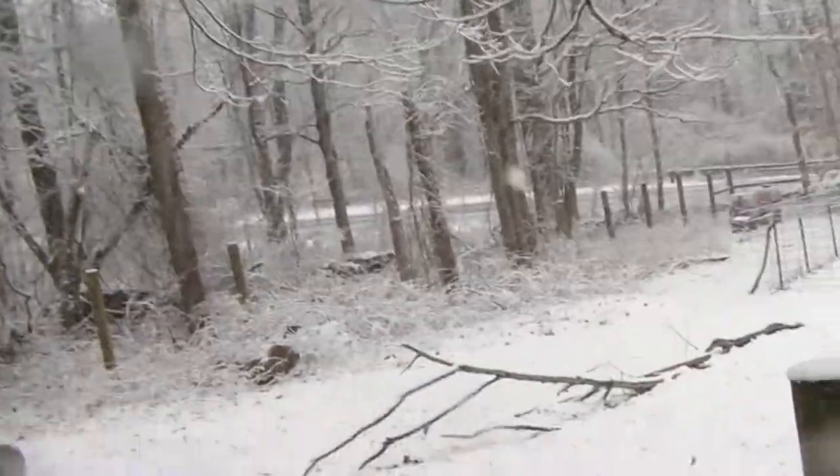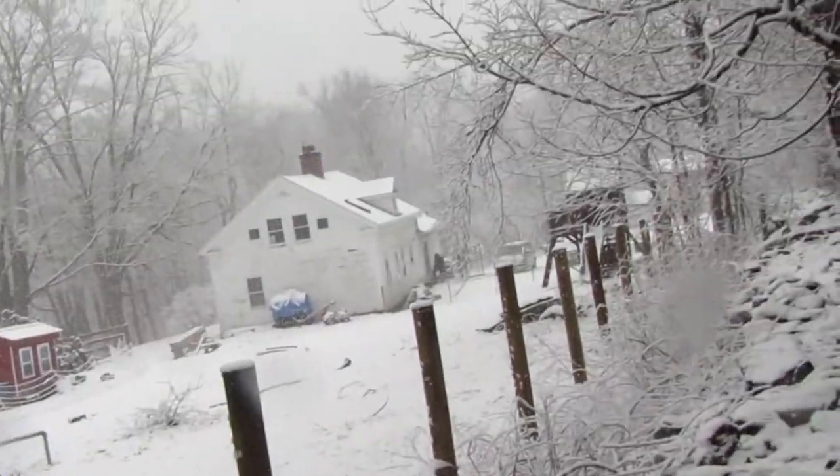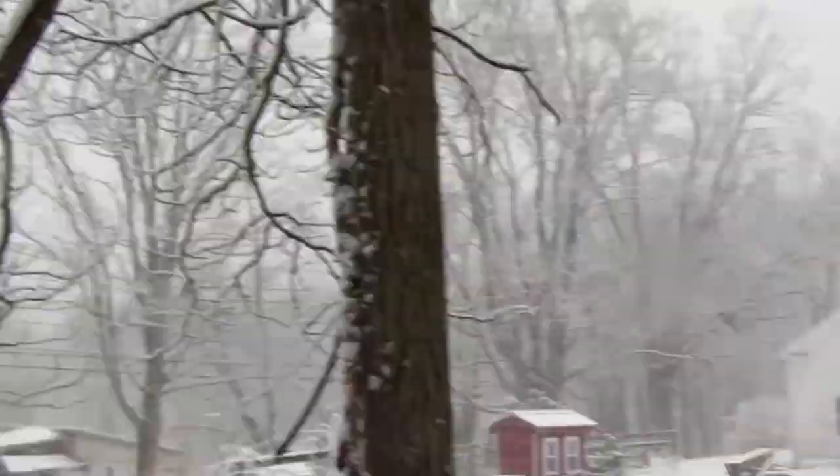Yeah, for sure we have close to 1 inch of snow around here. Over there you can probably clearly see that it's covering the grass entirely. And this right here is even more proof of that.